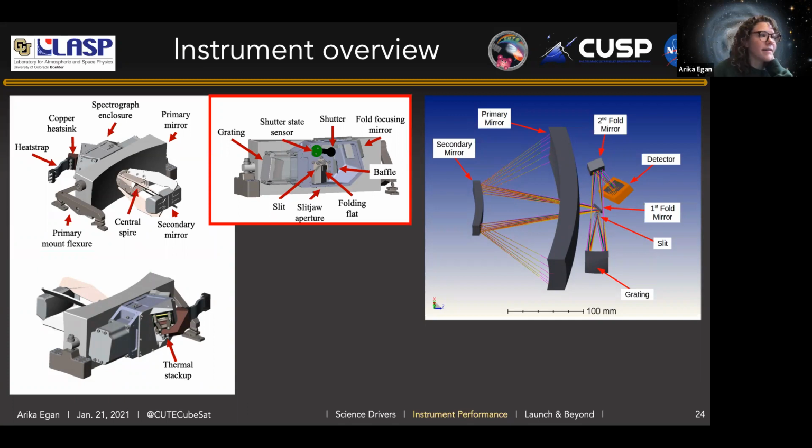And then once light is inside the spectrograph enclosure, it hits this 90-degree folding flat mirror before passing through the Cassegrain focus. This is right at the center of our slit, right here. And then after passing through the slit, light is reflected off of our grating, reflected and diffracted, and then sent to a final fold focusing mirror right here before landing on our detector, which you can see in the lower left image.